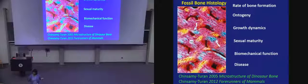I really love it because with each fossil that we find, to find the fossil is quite wonderful. But then to be able to flesh it out and say something about its biology is really so exciting. And I really love that. So I've worked a lot on dinosaurs.